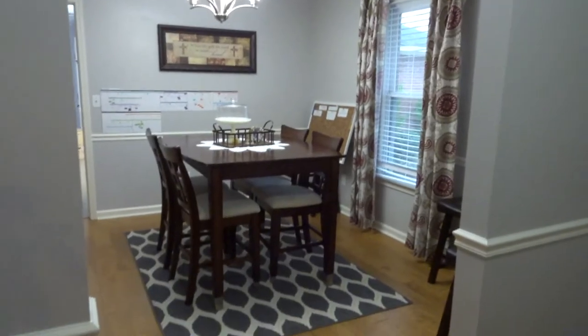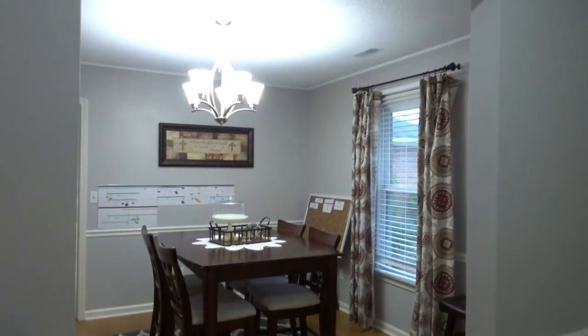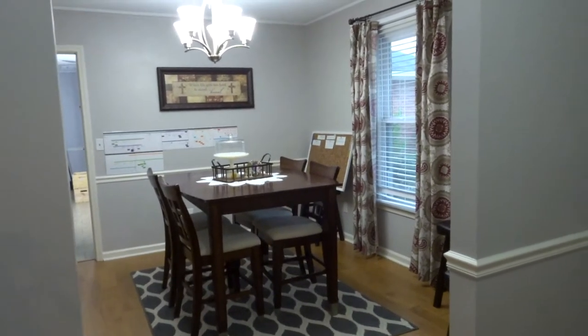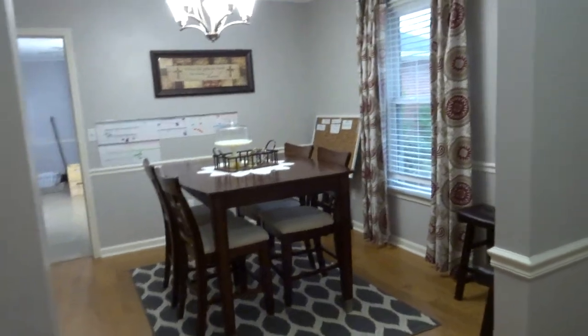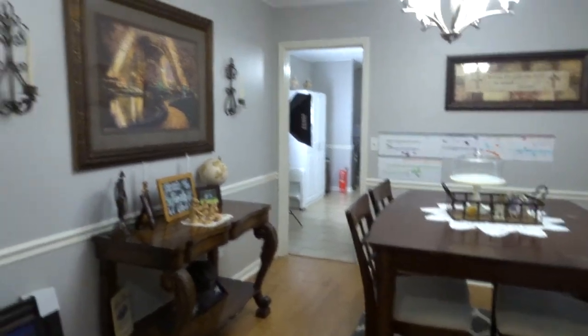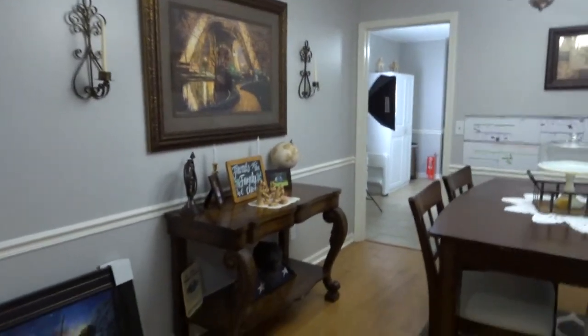So off my entryway is my dining room. And I have my leaf not opened now, but sometimes I put the leaf in. So it's just a matter of what's going on. So this is the other side of my dining room.